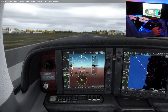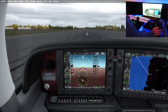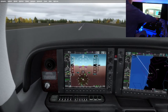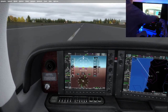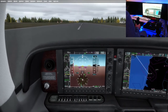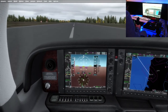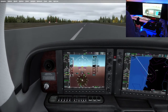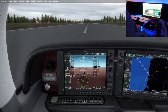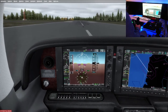Slight flare, power off. Just bleeding that airspeed off. Oh, and there we go, we're down. Flaps up. We could have potentially come off at that taxiway, but never mind. We'll save the brakes. I'll just apply a little bit of gentle braking here. Might have to backtrack. I don't know if there's a... Is there an exit here? Yeah, there is. That's good. Okay, so we'll come off here.